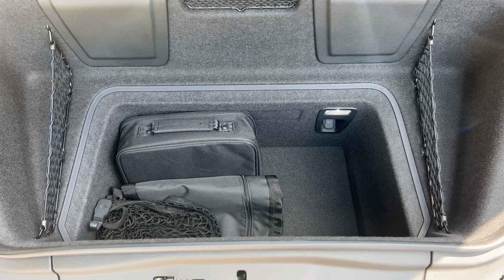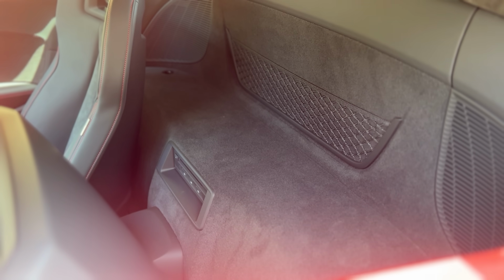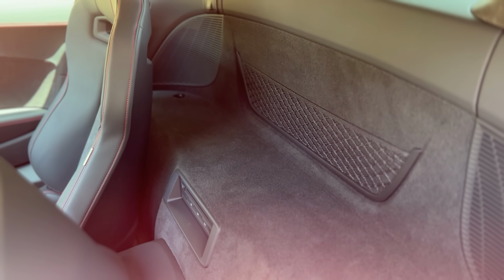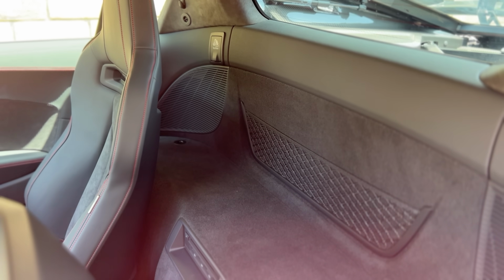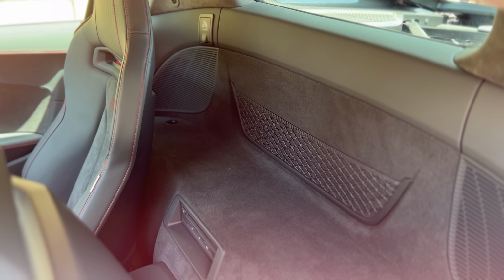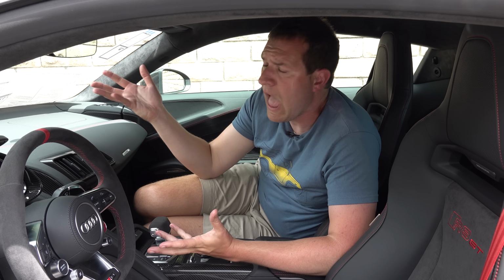And there's extra storage behind the seats. You can see here another fairly large storage shelf back here where you can put more luggage if you're going on a little trip. This car, despite its giant rear wing and big power and price tag, is actually relatively practical, and you can go places with it if you want to with some bags.